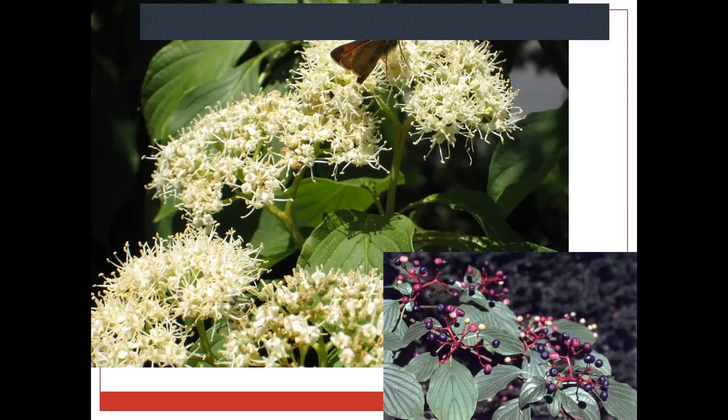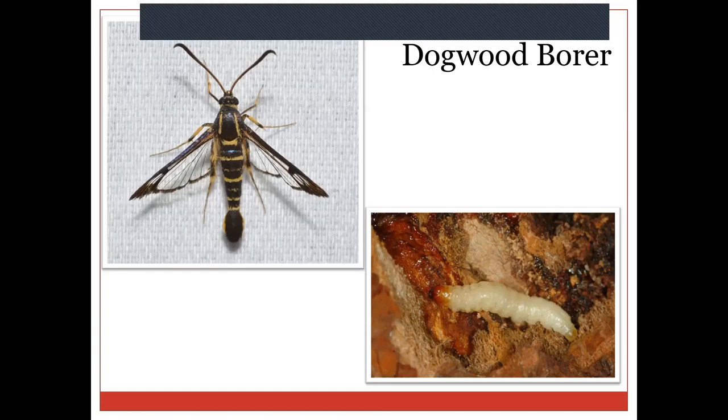Dogwood borer is the single most significant insect pest that we're going to find on dogwoods. From a biological perspective, it's interesting because that is actually a moth. That's a moth who is mimicking or pretending to be a wasp. So it even has the clear wings on there. You can see the body markings, the stripes in there. Pretty intimidating, pretty effective disguise, to think you might be able to sting or fend for yourself.